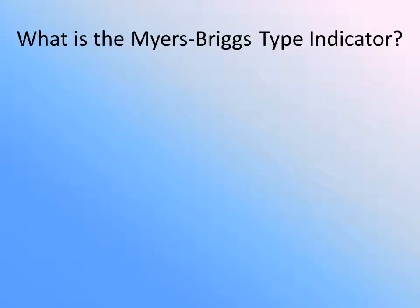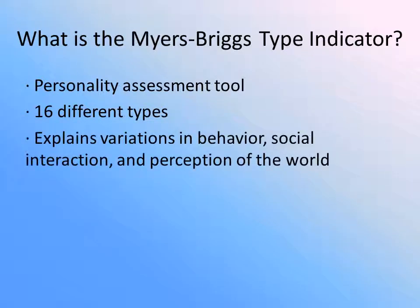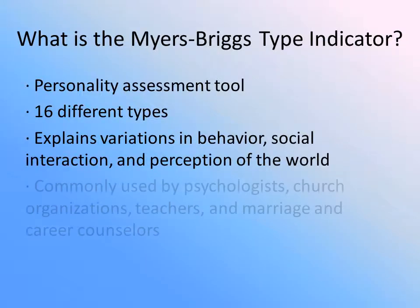What is the Myers-Briggs Type Indicator, you ask? The Myers-Briggs Type Indicator, or MBTI for short, is a personality assessment tool that can be used to determine an individual's unique strengths, weaknesses, and outlook on life. Each individual belongs to one of 16 different personality types. This classification explains distinct variations in behavior, social interaction, and perception of the world.